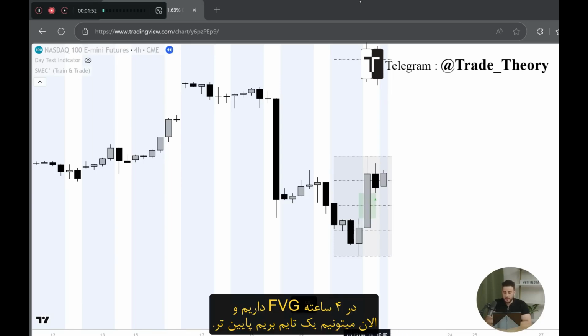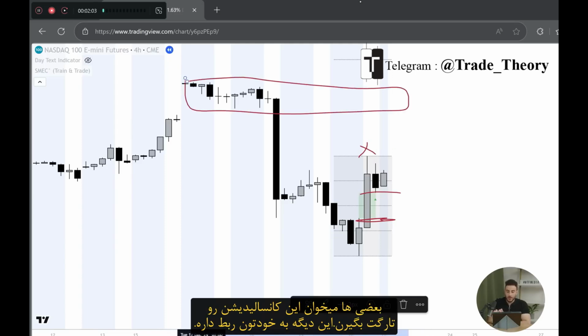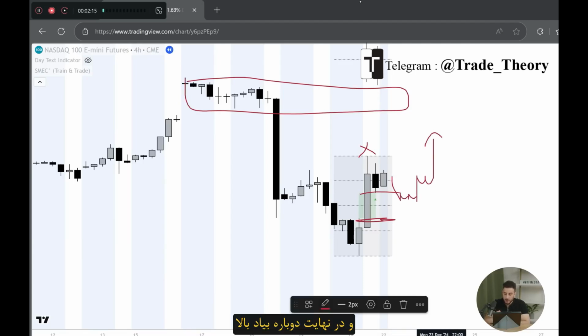And notice how we have a fair value gap when we go down to the time frame lower. This is the ideal scenario where we have the fair value gap that's present, and then we have this high as our DOL. Now, some people might want to target this specific area, maybe this prior consolidation. That's really up to you. Now, all we're going to be doing is looking on the 4-hour time frame for the market to have a move lower down into this area, and then a potential displacement back above. And as we play this forward, we're going to see how the market ultimately plays out.